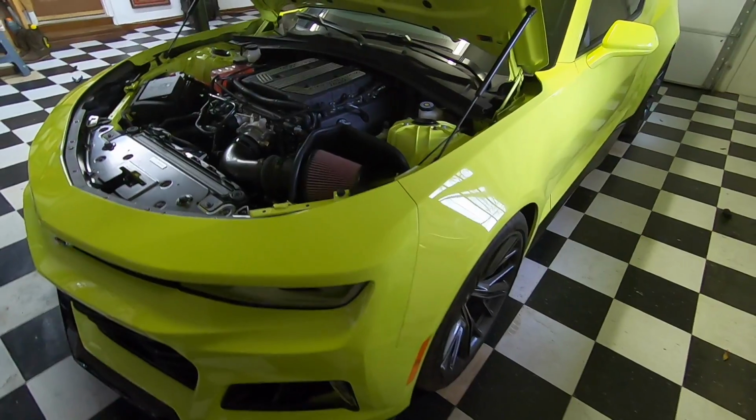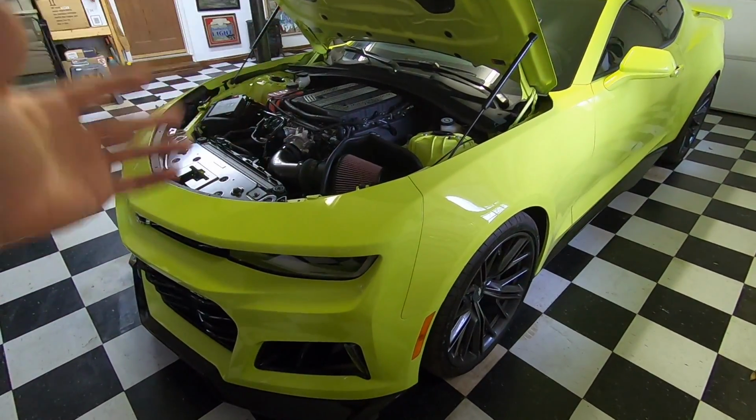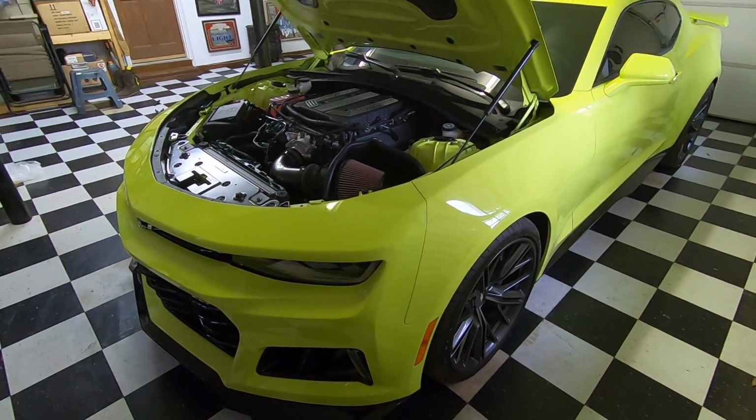I would say 100% recommend. Easy install, looks great, sounds great. If you do see a performance gain, then good, but the sound alone is 1,000,000% worth it.